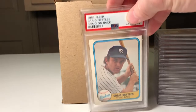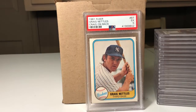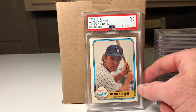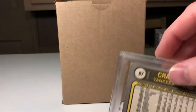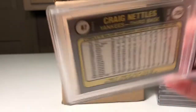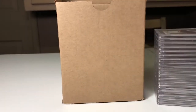This is a fun card for the PC. Back in the day, this was a very popular card. This was the 81 Fleer, Greg and Craig. So it has Graig Nettles on the front. Obviously, this one's way off center, but you don't see it too much anymore. And then he's Craig on the back. So that was, back in the day, a really valuable card.